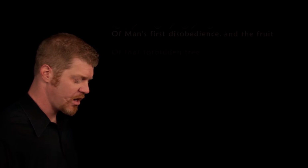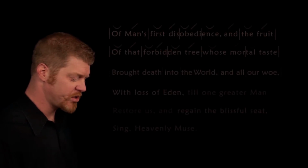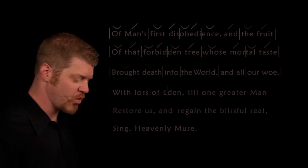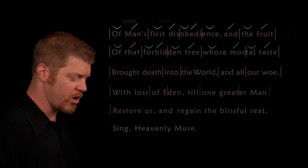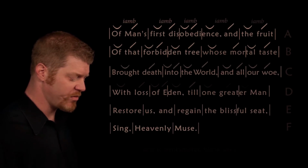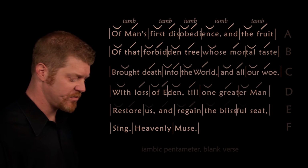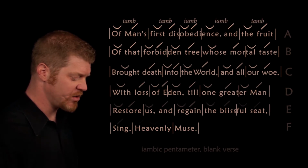Of man's first disobedience, and the fruit of that forbidden tree, whose mortal taste brought death into the world, and all our woe with loss of Eden, till one greater man restore us, and regain the blissful seat. Sing, heavenly muse.